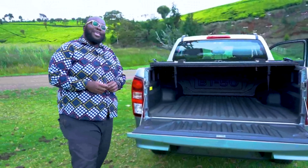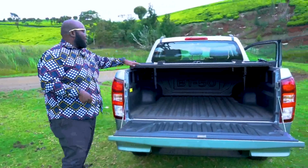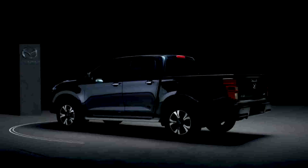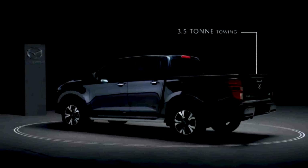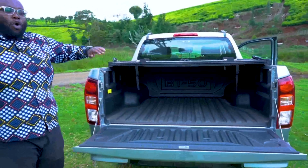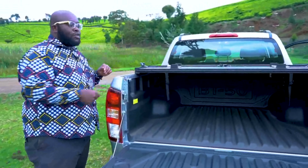But the most important thing is the optional extra that you can have with the BT50. This particular rooftop cover actually prevents prying eyes from getting in. It's lockable, so you can prevent people from stealing stuff. You can have a closed canopy or a tonneau cover to prevent the elements from getting into the load bay area.